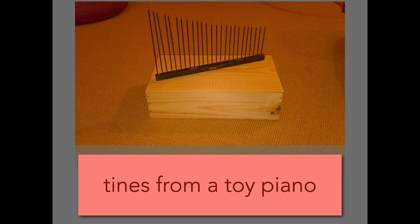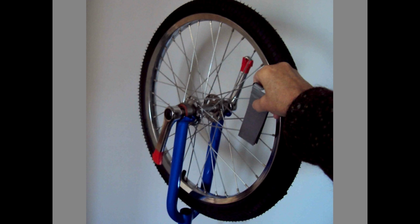And you turn the wheel with one hand and hold the implement against it with another. And this is all notated pretty accurately in the score. There are the Tines again, close up. Close up the sound wheel.